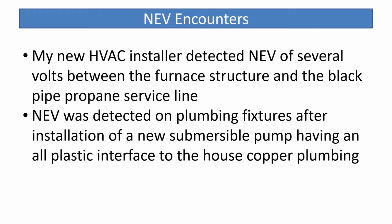And then I had another experience here on the old farmhouse. This place was built in 1910, so you can imagine that the plumbing has gone through several iterations of rework. But anyway, I discovered that I had some NEV on the plumbing fixtures after they installed a new submersible pump out here for me. And of course, they used a plastic interface between the house copper plumbing and what used to be a shallow well pump that was all plumbed in with galvanized pipe. So those are some of the encounters that I had of NEV. I don't know, maybe some of you folks have had the same experience with some other stuff.